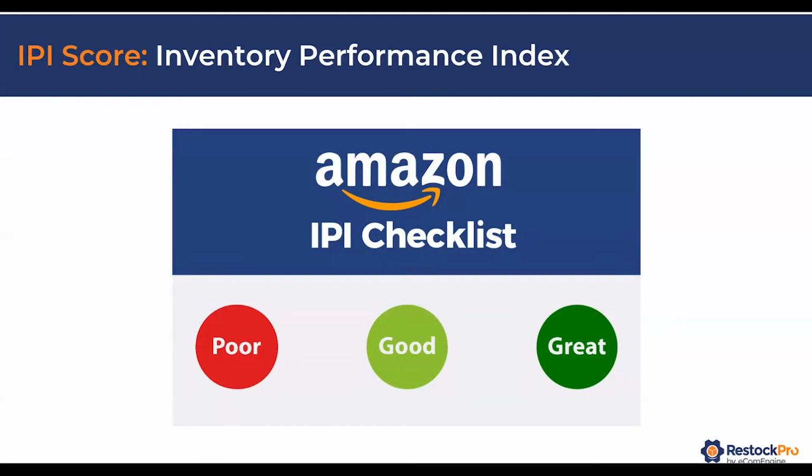Now, as you know, effective inventory management is essential to your success as an Amazon seller. After all, if you run out of your best selling items, you're going to lose sales as well as sales rank traction that you work so hard to build. And don't forget, overstocking can lead you to opportunity costs like storage fees and removal fees. You don't want that to happen.